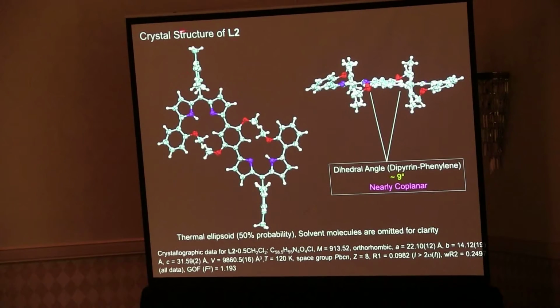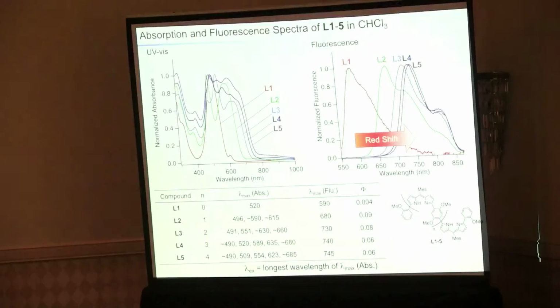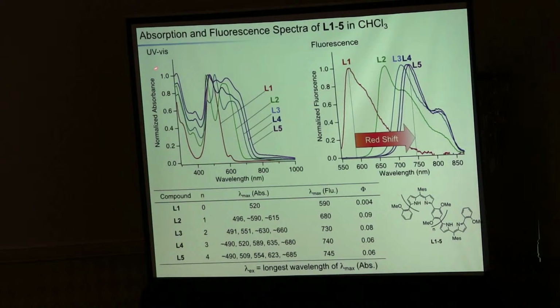I only show you the X-ray structure of ligand 2 dimer. Apparently this compound has a linear structure. This slide shows the absorption and fluorescence spectra of the linear ligand L1 to L5 in chloroform. As we expected, the absorption and fluorescence spectra are shifted to longer wavelengths when the length of the molecule increases.